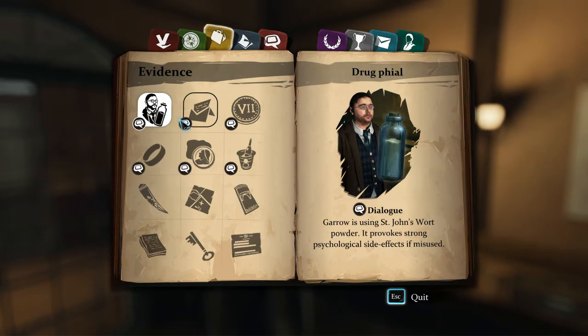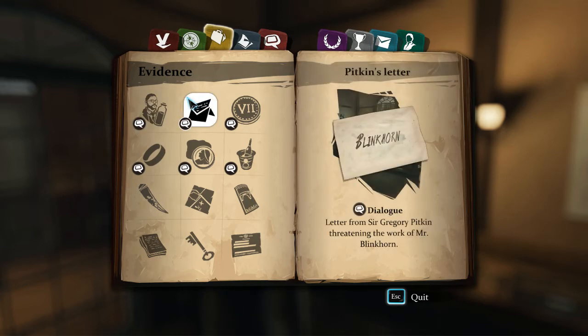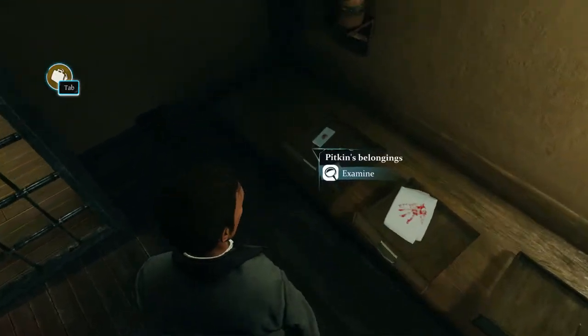Garrow's using wart powder. It provides strong psychological side effects if misused. Possible he could have been using it and then wiped the blood on himself. It doesn't necessarily make him the killer, though.